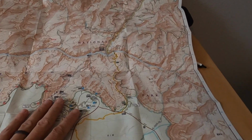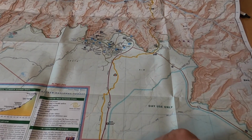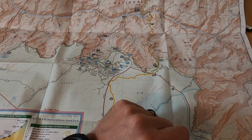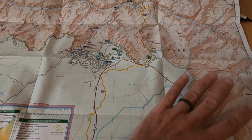So here's a map of the Grand Canyon. Typically when I go up there, I come in from the south main entrance, but today we're going to take the Himalayan and come in from the east entrance, which has all sorts of great vista points along the way. They just opened this entrance a few months ago, so I'm really excited. I've never actually come in from this way.